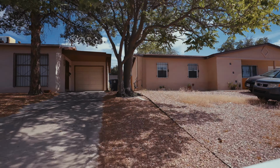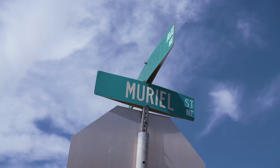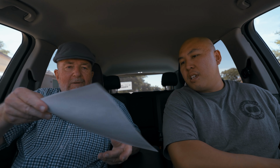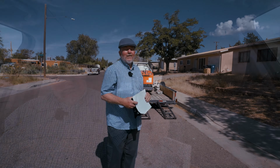Wow. I wonder if anybody lives here. They probably do. In fact, this may be their truck. 1208 Muriel Street. I brought a couple of cheap prints, not photographic quality, just so we have that visual reference. Let's go ahead and get out. Well, here we are.